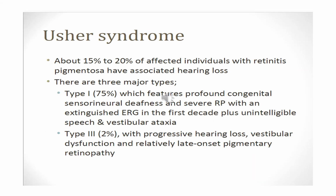So coming to Usher syndrome, it is one of the syndromes which is associated with retinitis pigmentosa. In this there are three types, type 1 being the commonest, and usually Usher syndrome is associated with hearing loss.